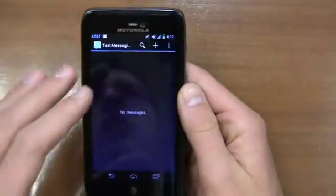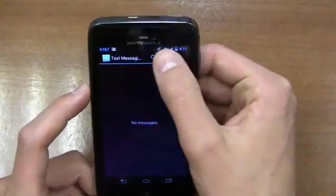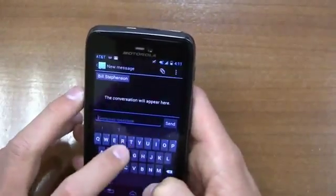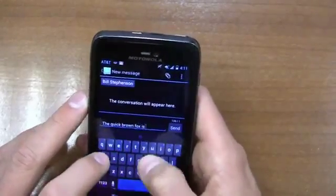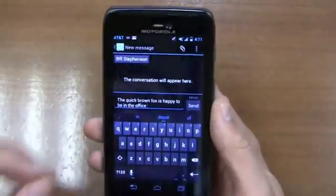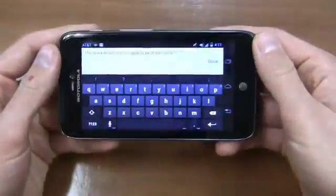I want to jump in here and again, take a look at the menu because the elements are very similar to stock Ice Cream Sandwich, particularly in a place like this. So we're going to go ahead and see if we have a contact, Steven. I should have Bill Stevenson, fake contact. And I'll say the quick brown fox is happy. Happy to be in the office. And Motorola's keyboard is already here. The 4.5-inch display means it's relatively easy to type on, and transition effects are nice and fast.